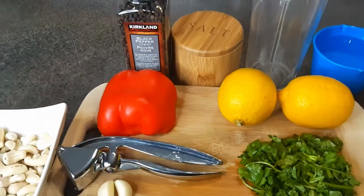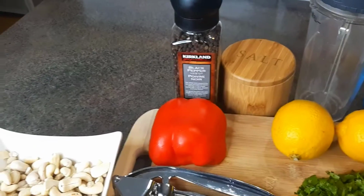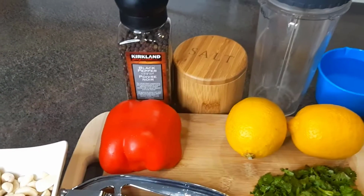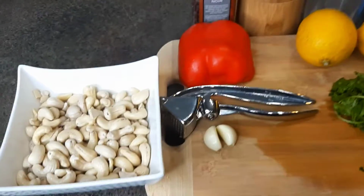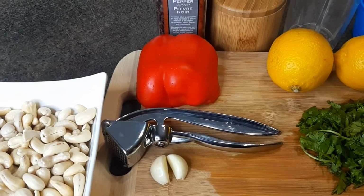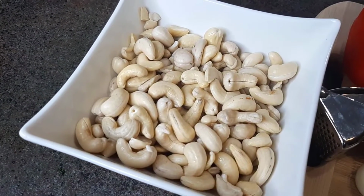So if you really struggle with eating your fresh crunchy veggies like your carrots, your cucumber, your cherry tomatoes, your sweet bell peppers, I would absolutely recommend you try this dip. And if you want to use it as a salad dressing, then you just need to make it a little bit lighter. In this case, I'm going to make it a little bit thick because it will be a dip for us. So we will need 1 cup of soaked cashews.